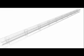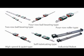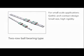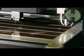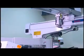The most common forms include the 2-row ball bearing type, 4-row ball bearing type, 4-row roller type, high-speed quiet type, self-lubricating type, and industrial robot. A 2-row ball bearing type design is ordinarily used for the smallest linear guideways that employ Gothic arch contact designs and can maintain excellent rigidity even in very small sizes. Thus, these guideways are very suitable for use in semiconductor manufacturing, medical and IC manufacturing equipment, and precision measuring instruments, etc.